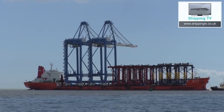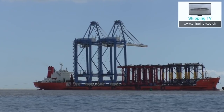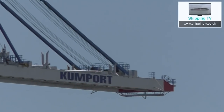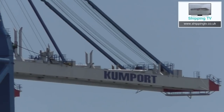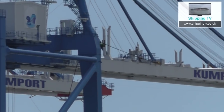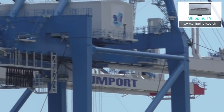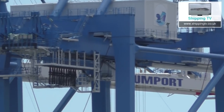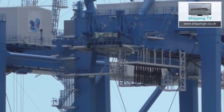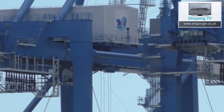Operationally, they say they will be able to deploy equipment more dynamically to meet peaks in demand, and locating operators, vessel controllers and supervisors closer to one another will lead to improvements in alignment and communication. The new gantry cranes will serve the berths 8 and 9 stackyard, where an additional 18,000 TEU, that's 20-foot equivalent units, of container storage has been created to meet demand at the UK's largest container port.